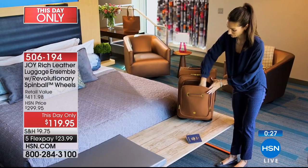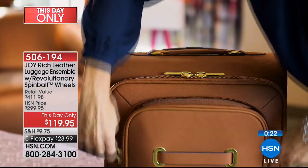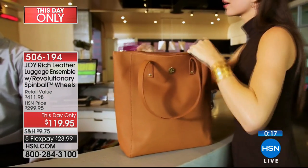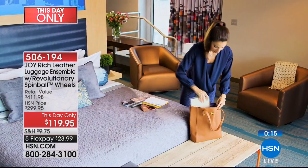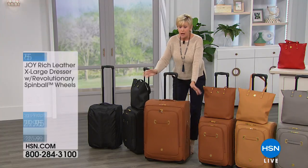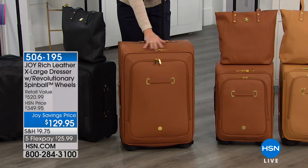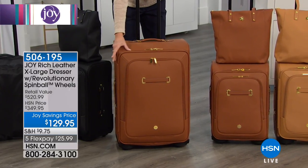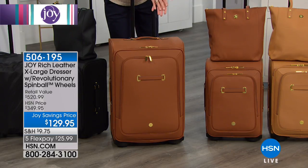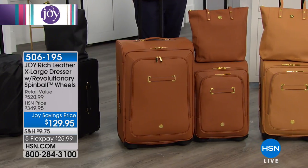It's an unbelievable product. But also, quick like a bunny, before we go, I just want to show you that we have a larger suitcase that will fit with this story, the extra large dresser that is 28 by 18. This happens to be the cognac. This, of course, will have to be checked. It's got all the same attributes. It's also got the self-repairing zippers in this gorgeous Saffiano luggage. It has three drawers inside that are all collapsible, so you can pack it. But look at how great this would be if you put this all together.